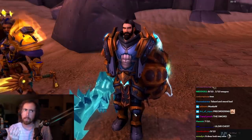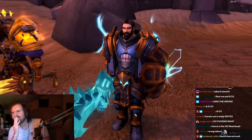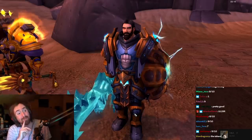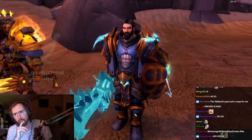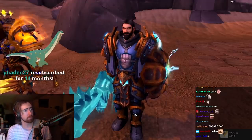So, this is a pay-to-win set. It is a pay-to-win set. We can't forget about that. No tabard or sword. And yeah, it's the Tabard of the Lightbringers here. I think that it looks good.